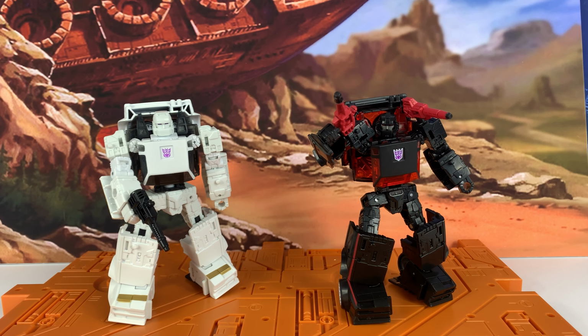Next up is Runabout, Runamuck, or Runabout. Can never get them sorted out which one is which, but if you had told me previously, before I knew these were announced, that they were going to make these two guys, I'd say, I doubt it. But I enjoyed the G1 figures. I had the G1 figures for a long time.